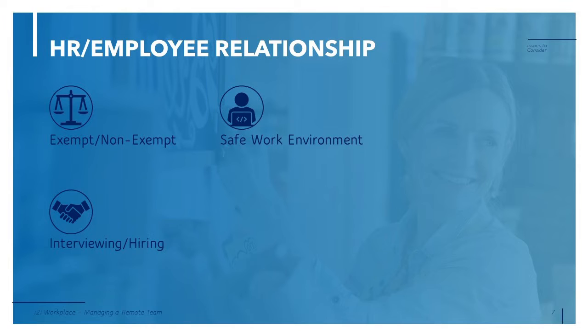With onboarding, managers need to review how they onboard remote employees. If this is not taken into account, managers may find themselves with employees who struggle in the remote work setting.